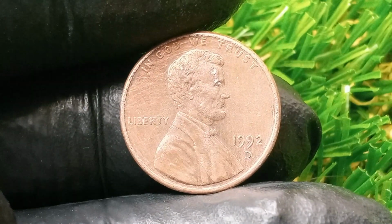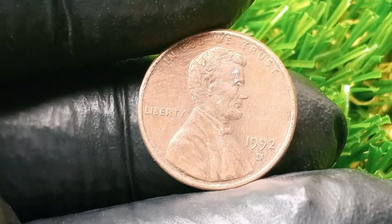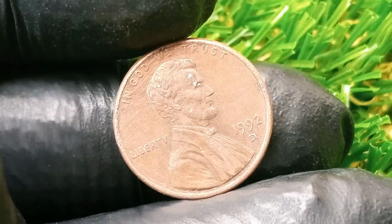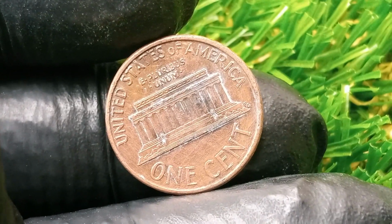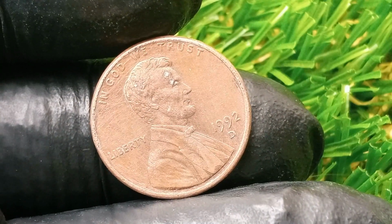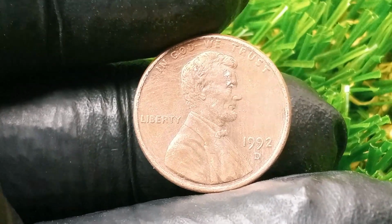And chief among those anomalies is the infamous close AM error, a defining mistake that has made a few specimens of the 1992 D cent worth astronomical sums of money. Normally, on the reverse of Lincoln Memorial cents from 1989 to 1992, the AM in the word America is spaced out clearly, known as the wide AM variety, but in the case of this error, the letters A and M are almost touching, indicating the use of a proof reverse die meant for special collector's editions, mistakenly paired with a circulation strike. And what makes this even more intriguing is that the use of such a die was not intended for any Denver minted circulation coins, making the existence of a 1992 D close AM a monumental blunder.